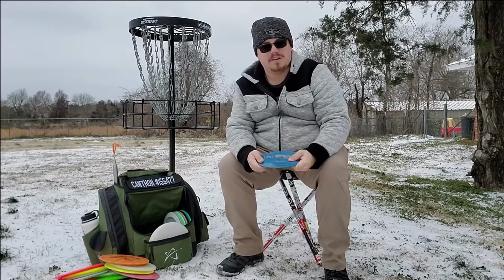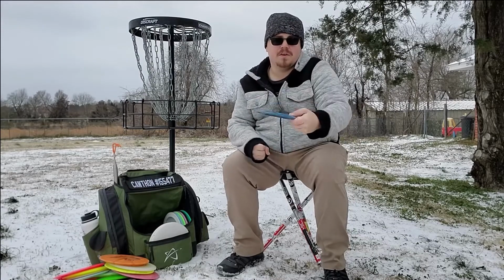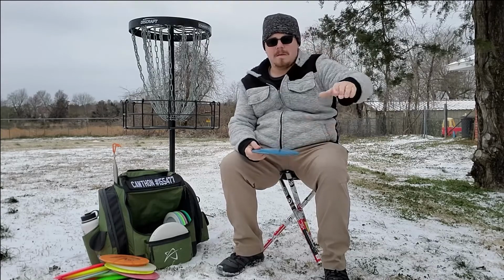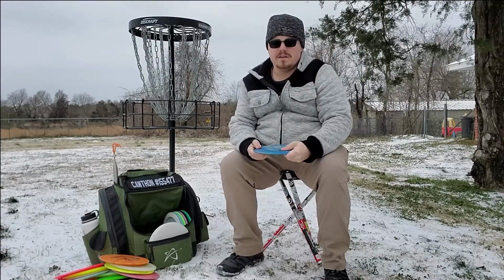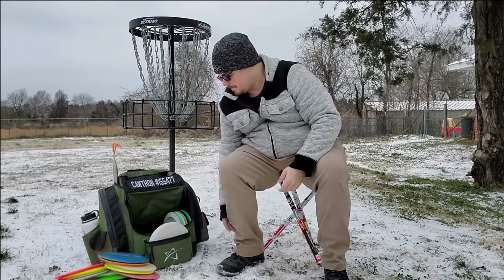Even throwing it when there's not as much tailwind and I just really need a nice late turn, but covering a whole lot of distance, throw this out on a hyzer, it's going to flip, turn late, maybe come out of the flight if you put enough height on it, but super understable, really reliable disc.